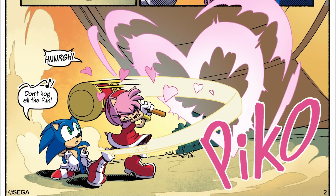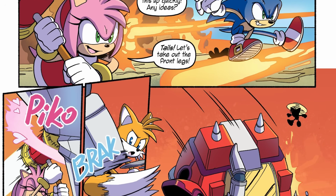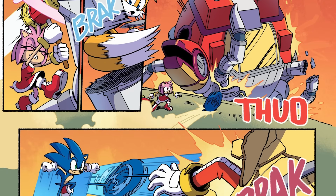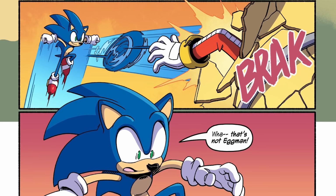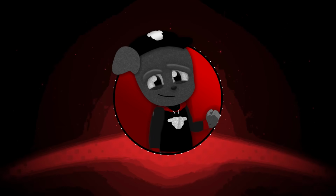But in this case, it might make a little sense, as when Sonic finds Robotnik, it's not Robotnik, apparently. We can see his arm. That does look like Robotnik. But what do we have here? Could it be an imposter among us? We don't know yet because, well, the comic is over. For now. There's very little going on here, but it's fine.